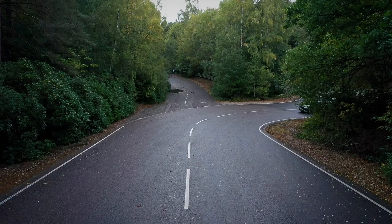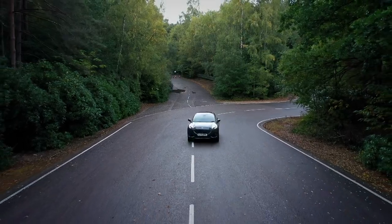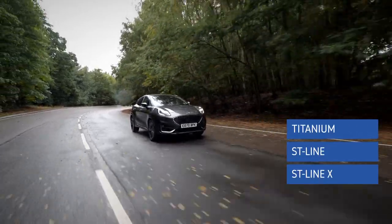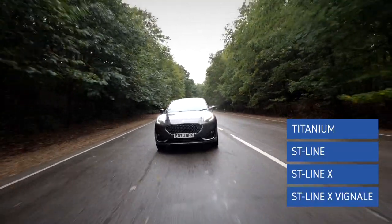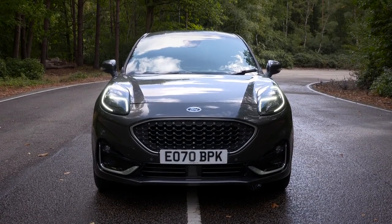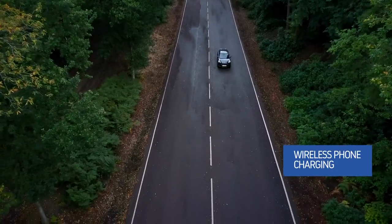SUV buyers love gadgets, so Ford launched the Puma without any basic trim levels to start with. Instead, there are Titanium, ST Line and ST Line X trims, which have now been joined by this car, the range-topping ST Line X Vignale. So, for now, every car gets the 8-inch infotainment screen, a heated windscreen that gets you on the road more quickly on cold mornings, rear parking sensors, and wireless phone charging.